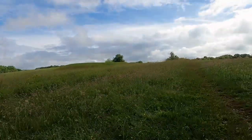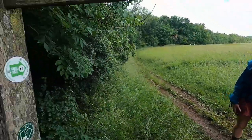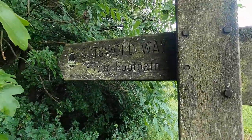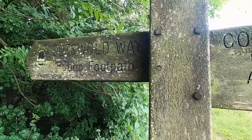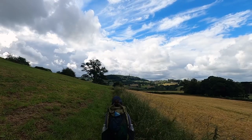And we're just coming up to where we went wrong. See our mistake. We came from this direction up here. So you'll be walking here and then you see the Cotswold Way sign, which is going that way, not the right way. But then on this side, hidden behind it, there's the Cotswold Way sign. Oh, I really understand why we did that. That was a good one.